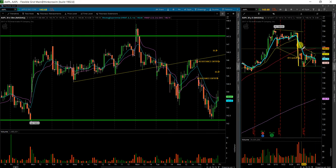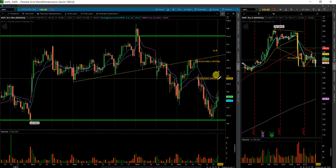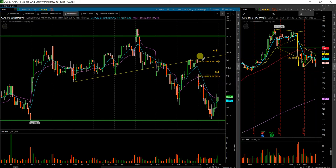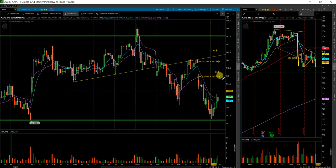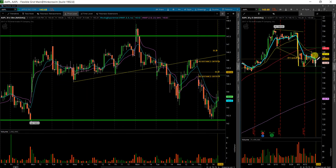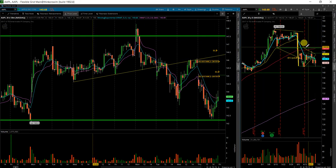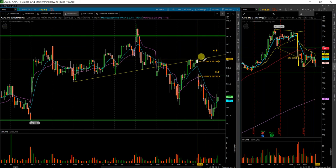First level of resistance I'm going to look at is 145.20 area, so I'm going to go ahead and tighten this up just a little bit. So basically around 145, I'm going to have a level there. Go ahead and put a line. That's going to basically correspond to this 8 EMA. Next level up is going to be around 147 to 147 and a half, which is the 21 EMA.